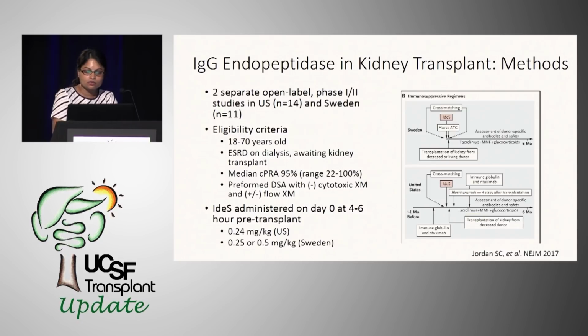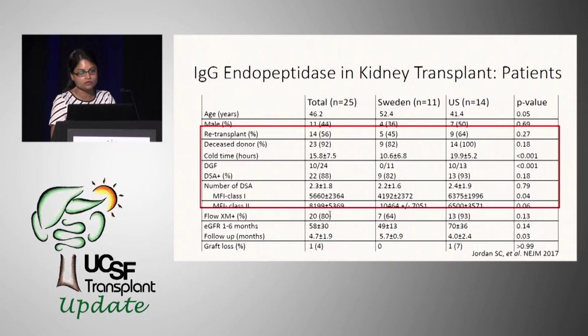In the United States cohort at Cedars-Sinai, you can see that 12 out of these 14 patients received desensitization with IVIG and rituximab prior to the transplant, then received induction with Campath, followed by maintenance on TAC, MMF, and steroids. But again, they also received IVIG and rituximab following the transplant. So in both cohorts, IdeS was administered on day 4, about 4 to 6 hours pre-transplant, with slightly different doses.